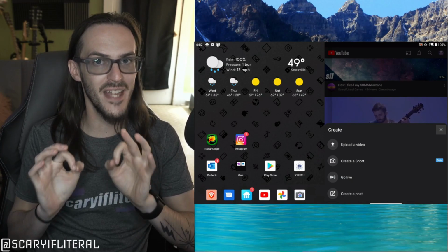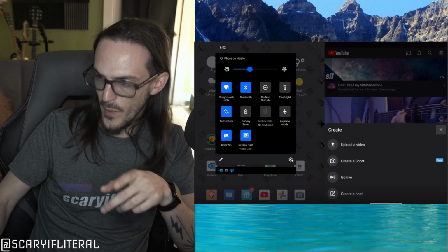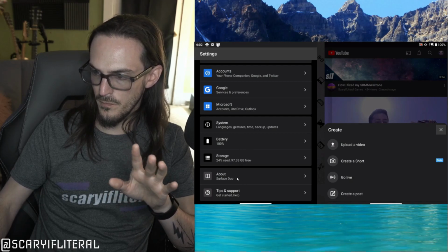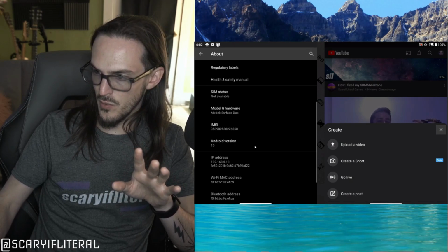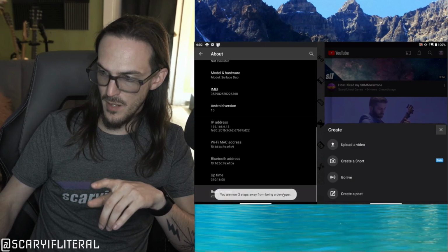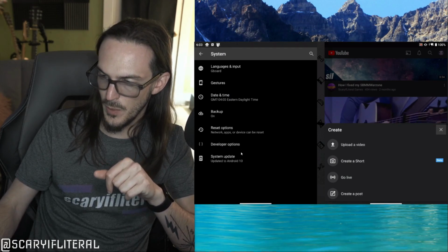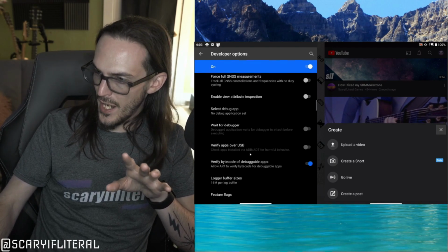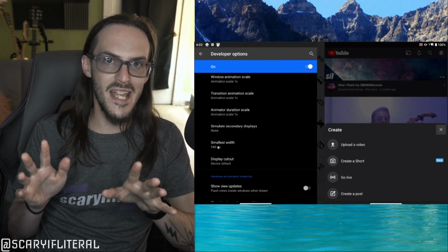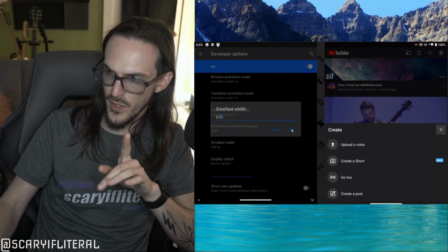I discovered that first after messing with the DPI on my Surface Duo. So let's go into my settings. And I talked about this in a video months ago. If you go to About, and then you go to your build number, and you click on it a bunch of times, now I have developer options under System, and then boom, there's developer options. And if you scroll down, you can change the smallest width here, okay? What does that do? Well, basically, it's going to change the way that the screen looks. And I'm going to set it to 600. And there's a reason I'm picking 600.